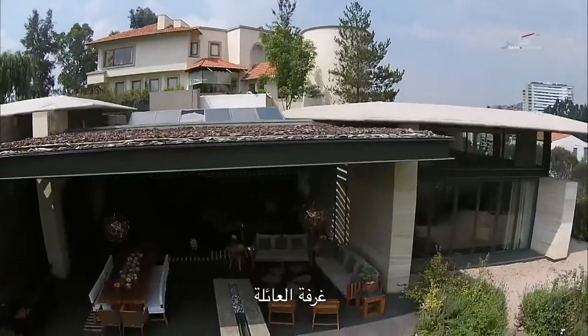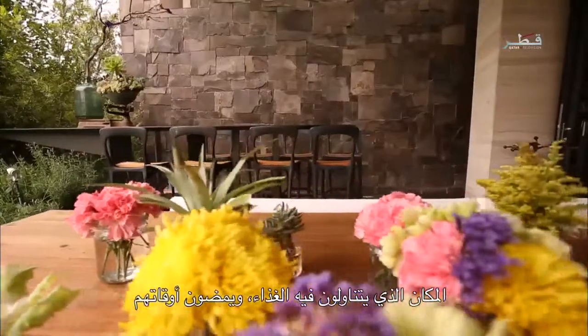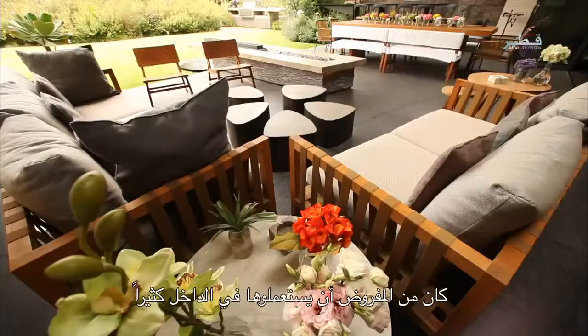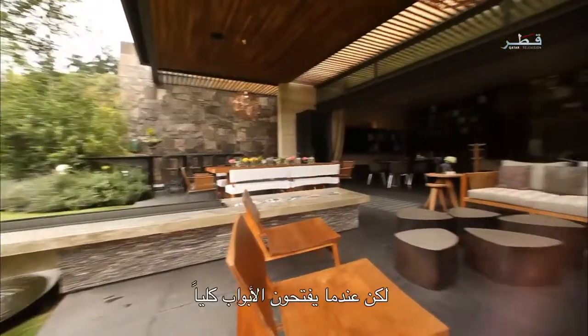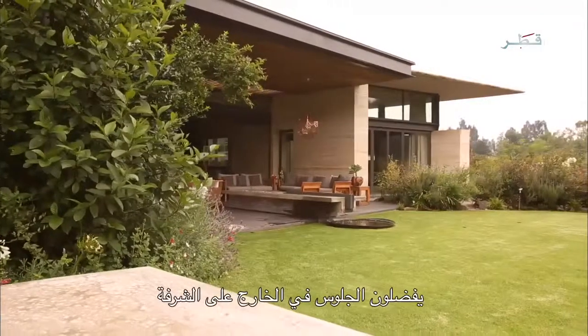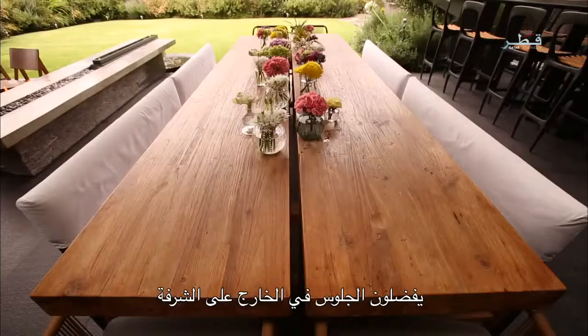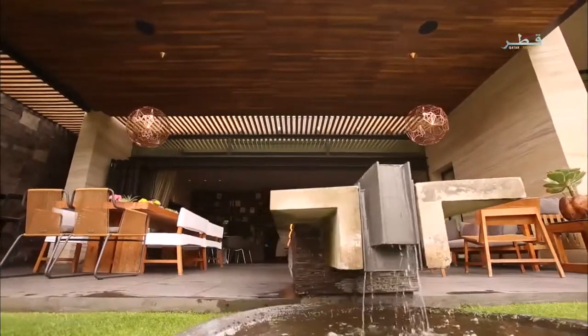The family room is a place where they have lunch, where they spend lots of hours. And originally it was meant to be used a lot, but suddenly by opening the doors completely from side to side, they tend to spend more time outside on the terrace because the weather in Mexico is the most fantastic weather all year round.